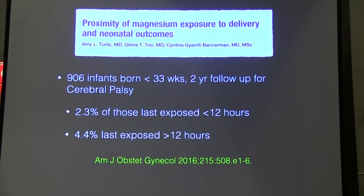We had a nice paper here from Dr. Tita's group, almost 1,000 babies. It was a secondary analysis from the original Rouse trial, and basically they found ultimately cerebral palsy risk was lower if the infants delivered within 12 hours of their magnesium sulfate dosing. So if the magnesium that you originally gave was stopped more than 12 hours ago, you definitely want to give them some more magnesium sulfate based on this study. What about 6 hours? We don't know. It hasn't been studied, but I'd say if it's been within 12 hours, we don't repeat it. If it's greater than 12 hours, we do repeat it.